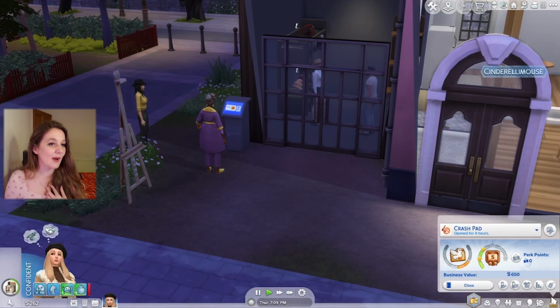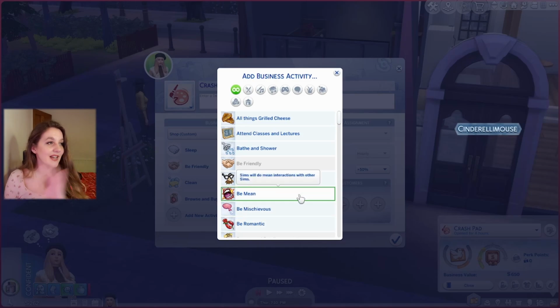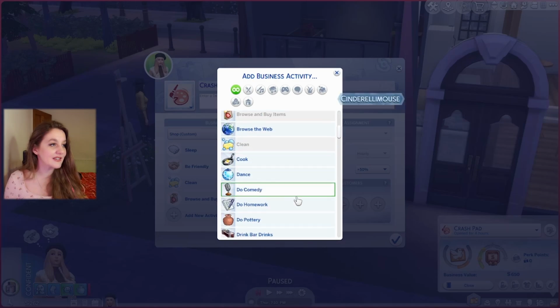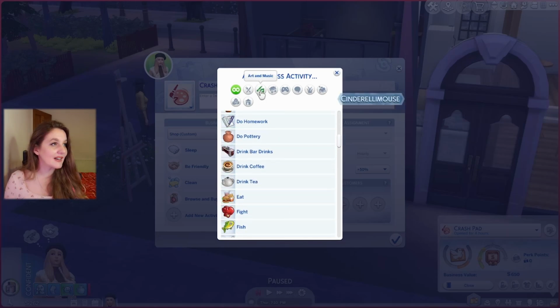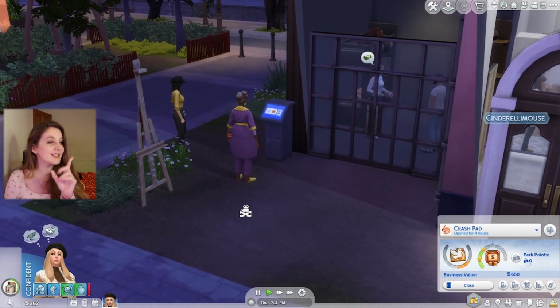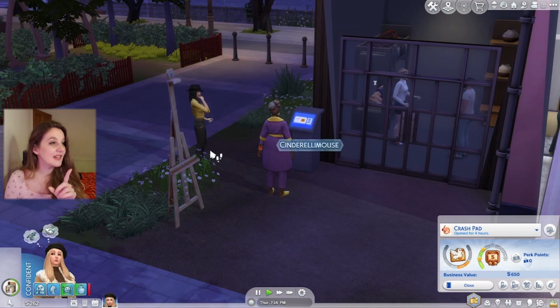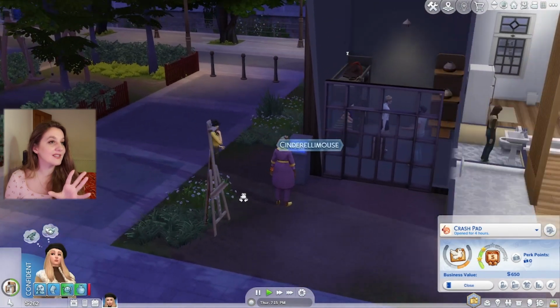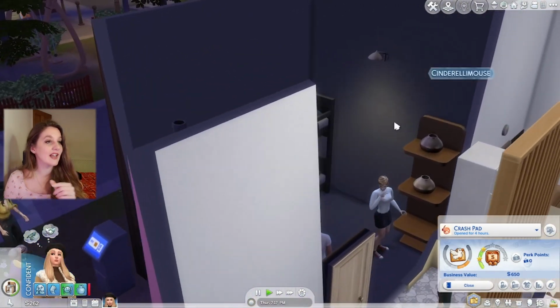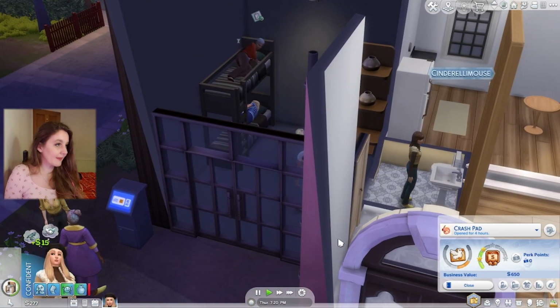Okay, so what I want to do, I'm excited. I love that you can do this at any point. You don't have to close the business to do this. I'm going to go in and add paint as one of my activities. And now people are going to start. Do you want to paint something, Alice Spencer Kim? If I could get a professional artist to start painting, I can increase the look of my business. Hi. Artist, summon me. What's up? Yay! Thank you.